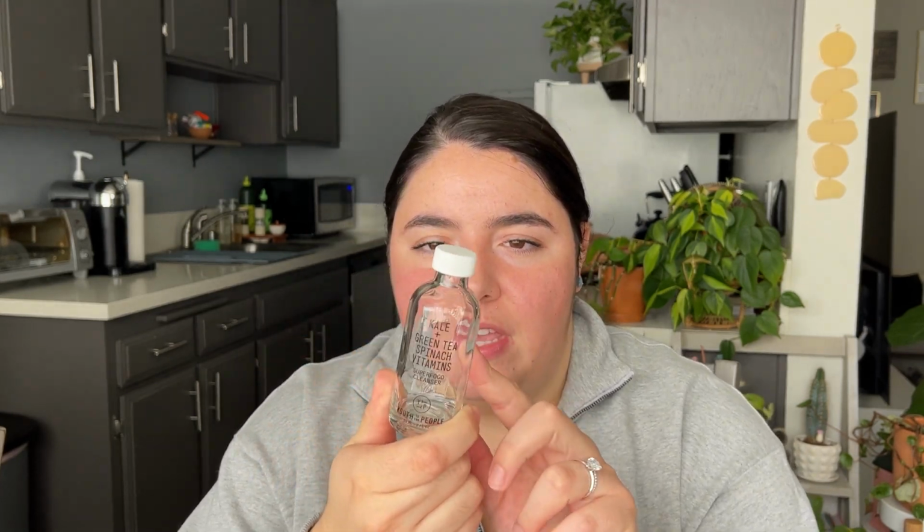Another cleanser, so I recently was traveling for about 10 days and I got a new one of these, the kale and green tea superfood cleanser from Youth to the People. And I was using this when I was traveling, and honestly, my skin was just not it. I am still experiencing some breakouts now, and I've been back for a few days and using my cleansing mud, but I definitely noticed some textural changes, like little bumps that I was getting more.